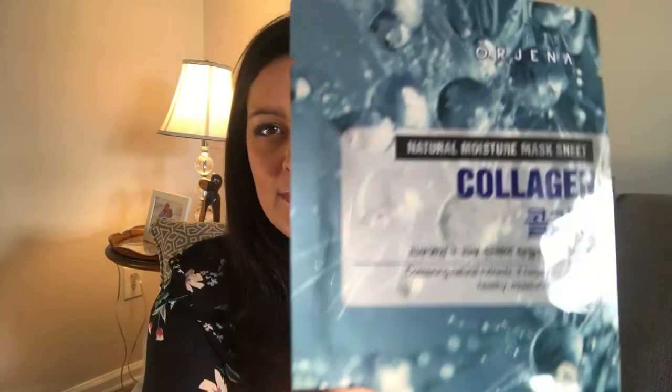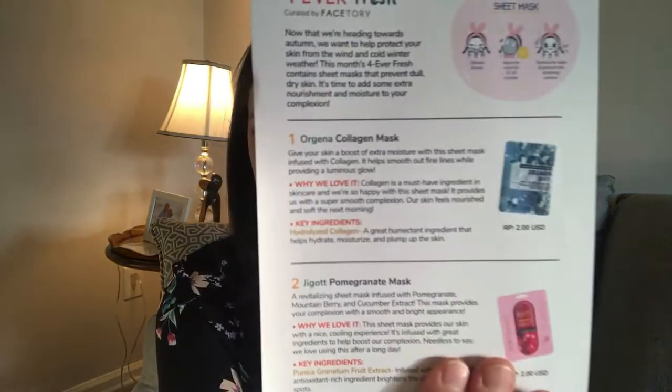Okay, the very first one that I have is a natural moisture mask sheet. Collagen. So there is that right there, and it definitely gives you the description there. I'm not going to read the description for every single one. It just says give your skin a boost of extra moisture with a sheet mask infused with collagen. So there is that one.